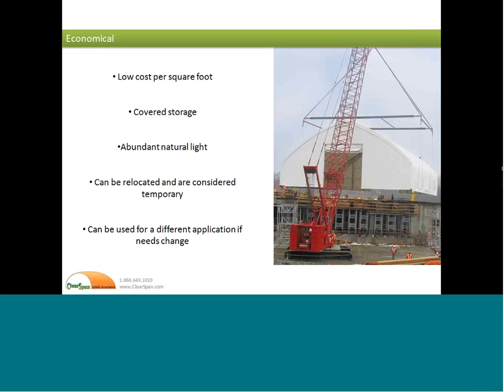One of the bigger reasons people buy our buildings is because of the abundant natural light. During the day, you won't run a single light fixture inside our structures. It's very inexpensive to run light during the night, even if you are running 24 hours, just because the buildings themselves reflect light, which allows you to use about half the light fixtures you would in a normal structure.